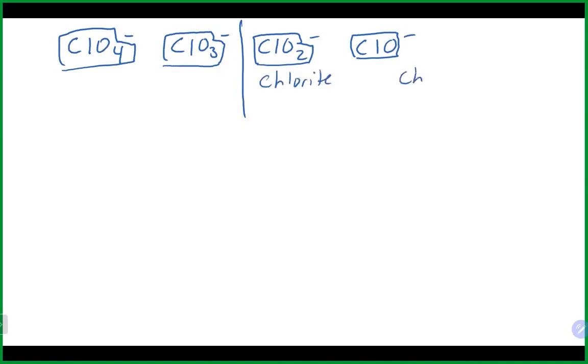This guy here would be chlorite. You clearly cannot have the same name for 2 different things. So when you have a group of 4, the one that has the least number of oxygens in that group of 4, in addition to ending in "ite," we'll start with hypo. So the guy at the end is what is known as hypochlorite. We could do the same thing for the guys on the left.